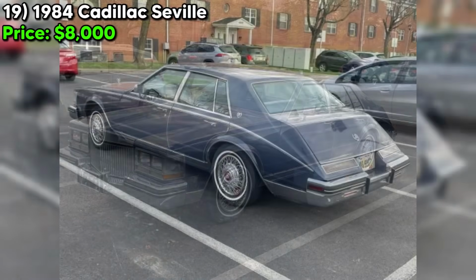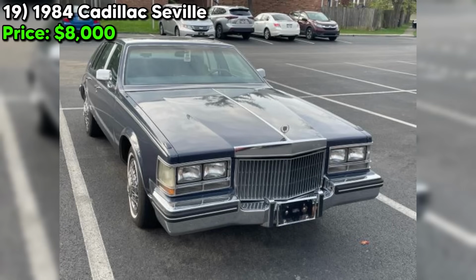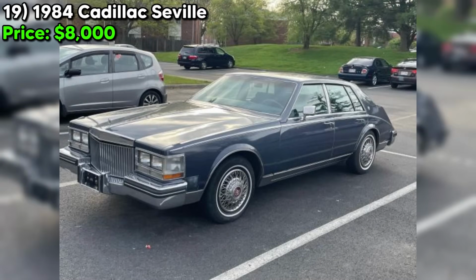It's worth noting that the seller is also offering their daily driver, a Crown Victoria, for sale alongside the Seville. This additional information does not directly impact the Seville's value or condition, but may be of interest to potential buyers who are in the market for multiple vehicles.